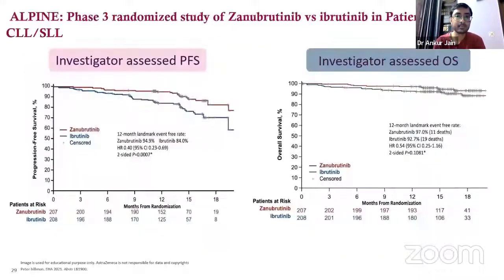Next slide, please. So another trial compared zanubrutinib versus ibrutinib in the relapsed refractory status, which was the ALPINE study, and this was done in the relapsed refractory setting. And very interestingly, in the relapsed refractory setting, zanubrutinib was found superior to ibrutinib in terms of progression-free survival. However, the overall survival was similar.